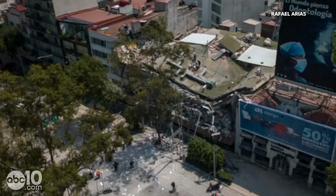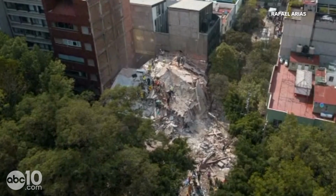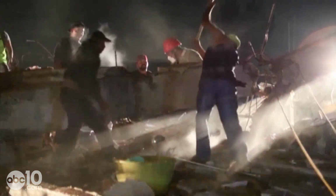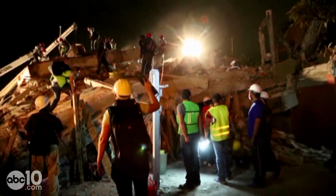We've seen the images of destruction following a major earthquake, images that often include crumbled and in some cases collapsed buildings, sometimes right alongside structures that look almost untouched. So why do some buildings fail while others stay standing? In many cases, it comes down to engineering and technology.